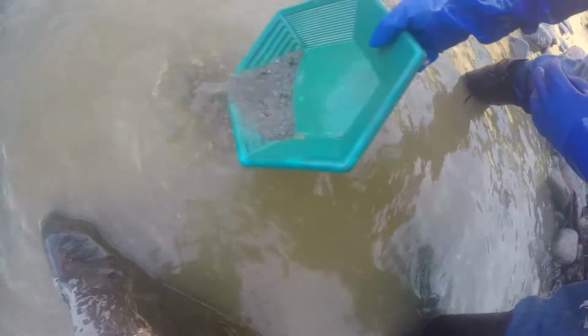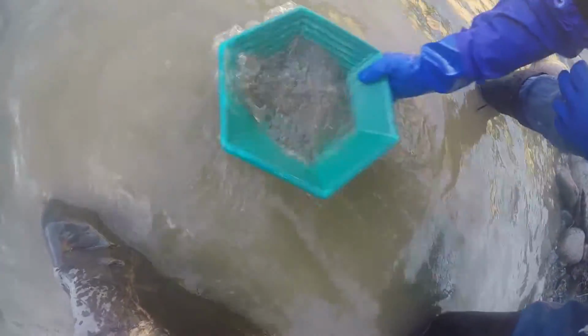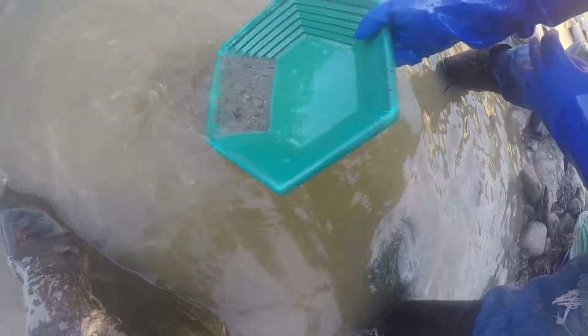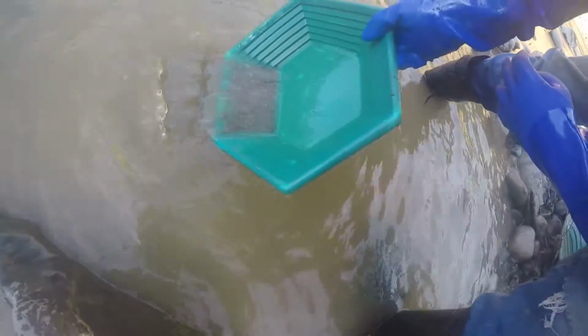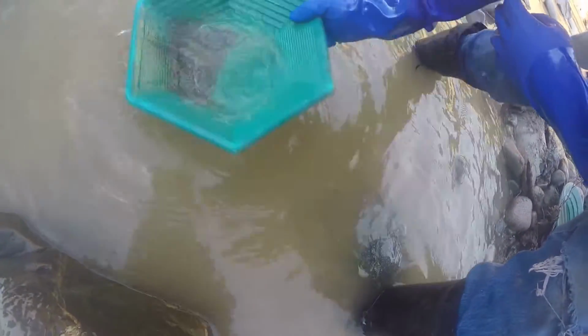Alright, and then as you get down there to the end, you can start using these smaller riffles here. You turn the pan around. When you get down to less material, you can get rid of those bigger rocks. They'll roll out a little easier, you see? And the smaller stuff sits on top of the riffles. And you can see what's going on on those smaller riffles too. Harder to lose what you're looking for there.